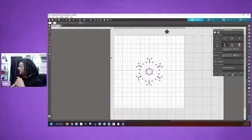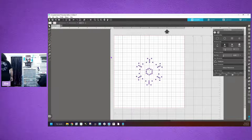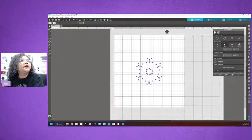Okay, Tilly tried to cut off, so let me get Tilly cut back on. Tilly's auto off kicked in on me, and I don't want that because I need to press these stones to this mug rug.